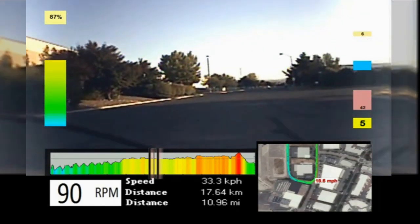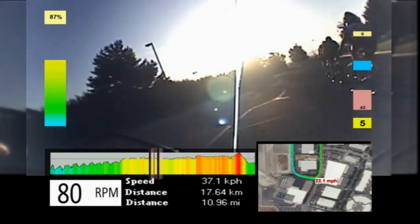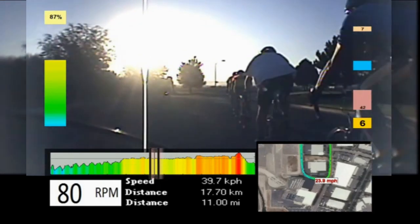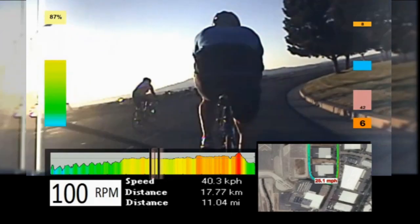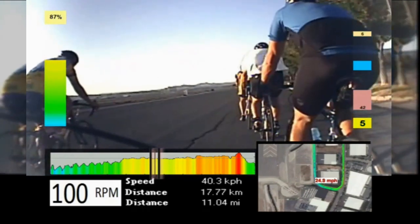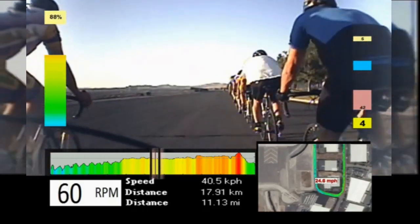But most amateur races start out real fast. So everybody's just got a belly full of fire, lots of excitement, and the first 10 minutes goes fast. And you may have to really work to stay with the pack. So wherever you can hang out, hang out.